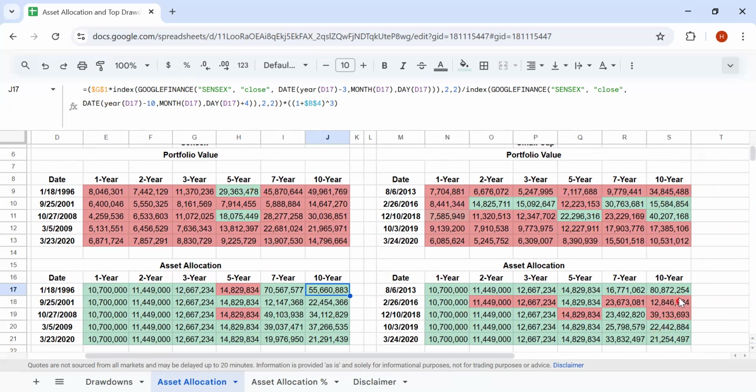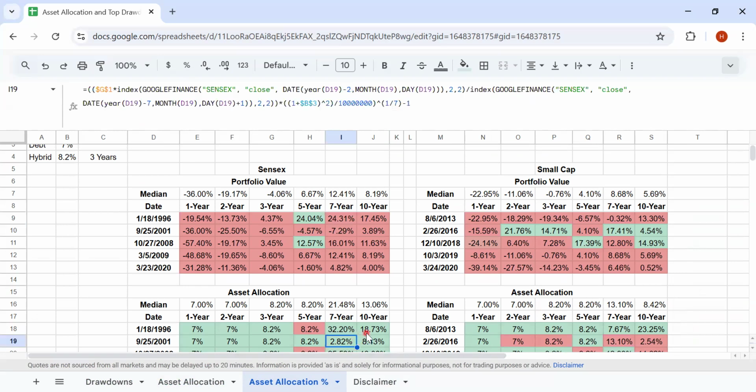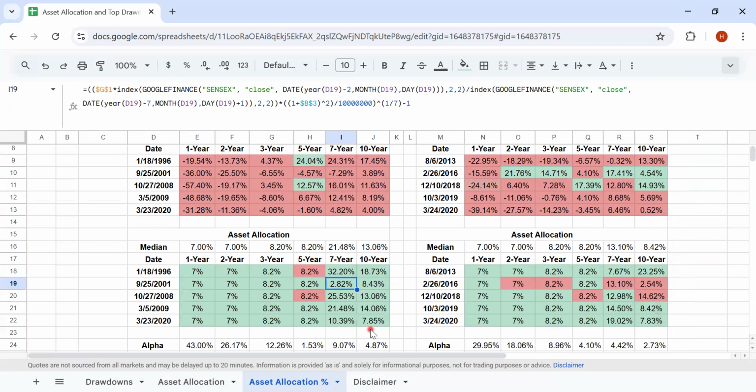And in case of small caps, that has been the case for more than 80%, around 80% of the time. Now let's look at the returns of the portfolio with 100% equity investment in Sensex against the portfolio with asset allocation. So these are the annualized compounded growth rates, CAGRs, basis the total investment in Sensex or else across the asset allocation. So in order to show the impact of this outperformance of the portfolio with asset allocation, we have looked at the median returns across different time horizons and the absolute outperformance over the median returns.